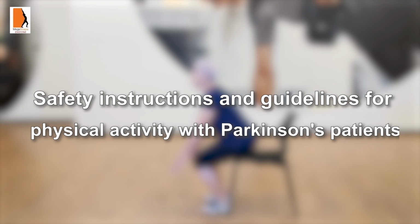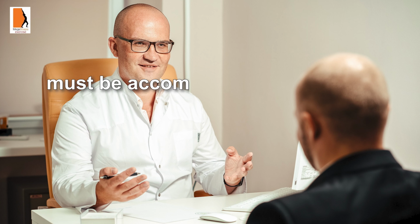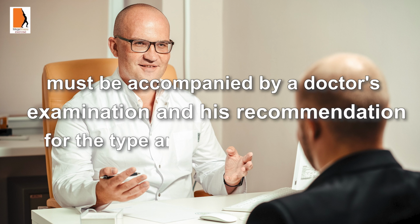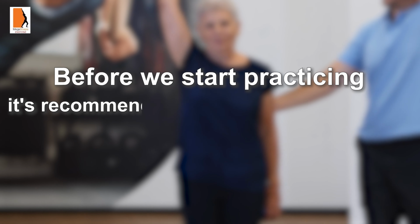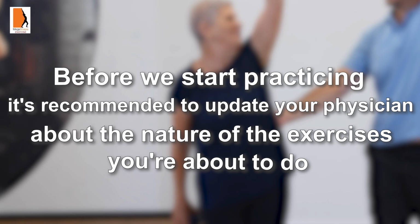Safety instructions and guidelines for physical activity with Parkinson's patients. Number 1. Starting physical activity with Parkinson's patients must be accompanied by a doctor's examination and his recommendation for the type and nature of the activity. Before we start practicing, it's recommended to update your physician about the nature of the exercises you're about to do.